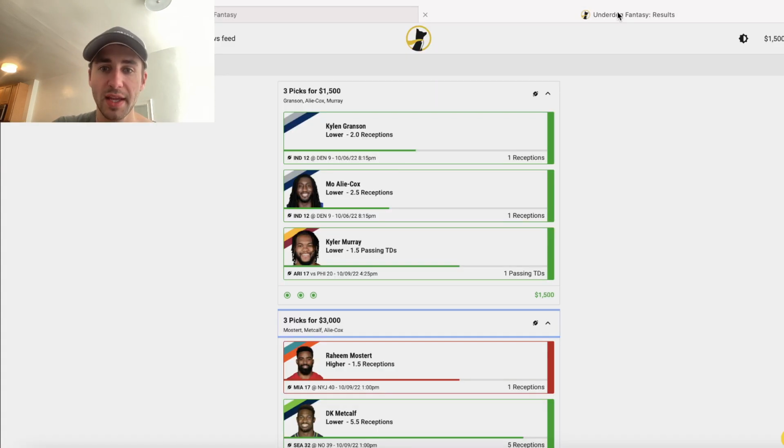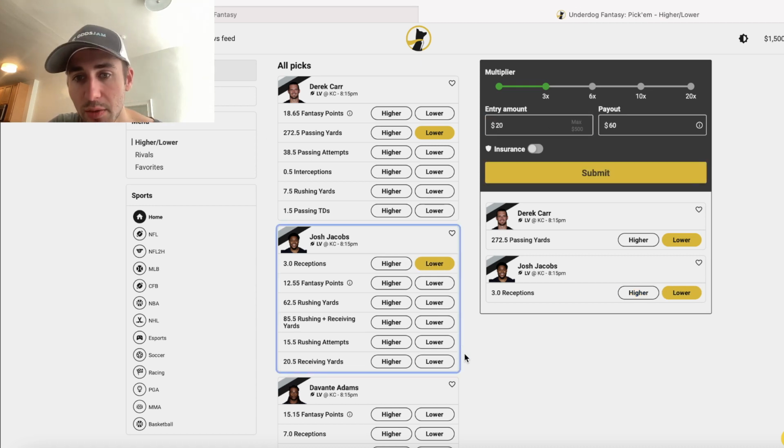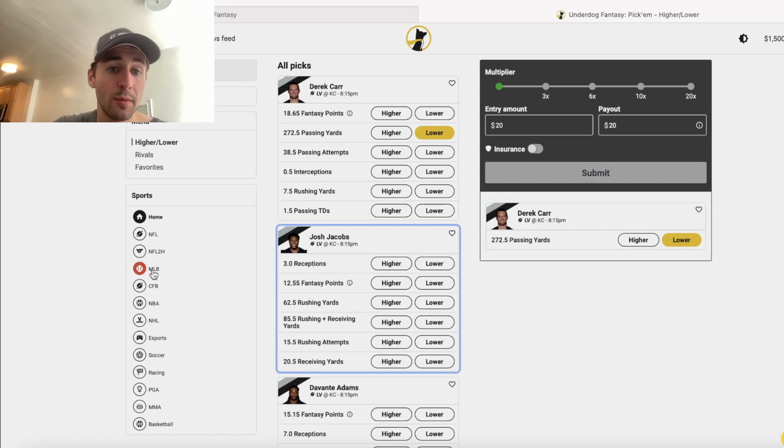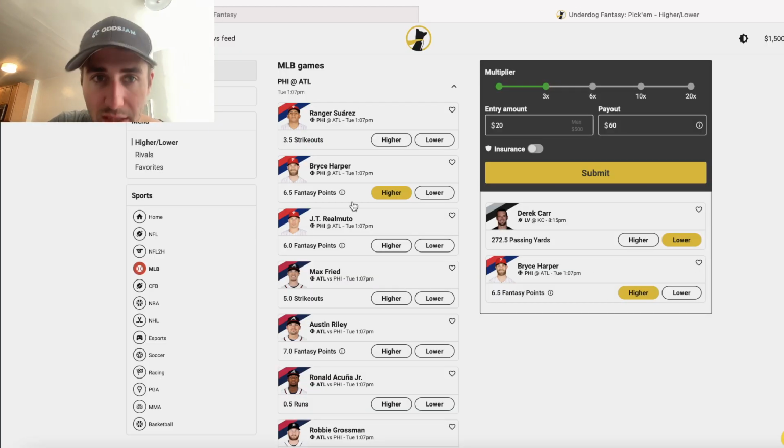Underdog Fantasy is exactly the same. If we go over to Pick'em, two picks, 20 to win 60. We switch this to an under, 20 to win 60. We head over to baseball, 20 to win 60. Everything is 20 to win 60.